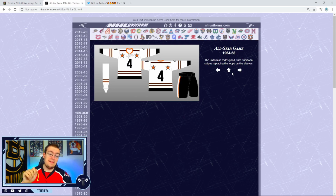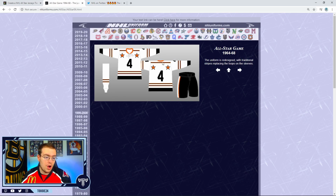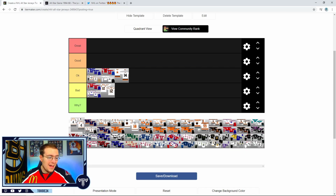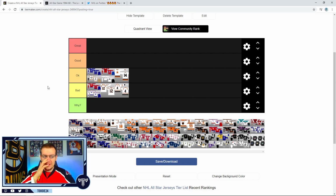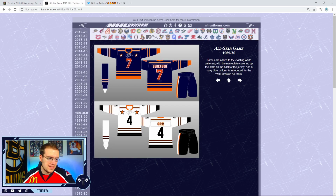Then though, 1964 to 1968, they added an extra star on the back. Ooh, futuristic. Yeah, that's going to go into the bad section as well. As you can tell, the creativity was not exactly flowing up until 1968, but in 1969 that changed, because now navy blue was a thing. Navy blue was a thing, of course, after the NHL's first big expansion.